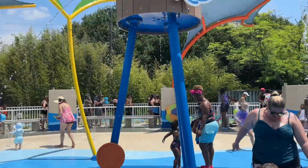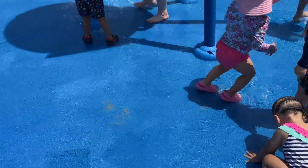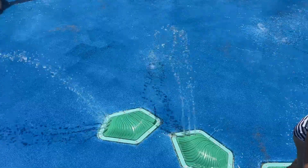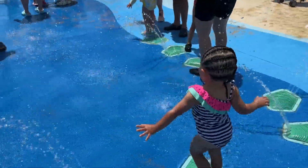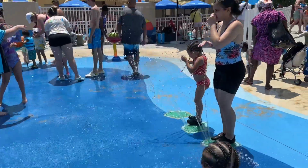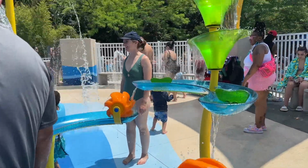Now this is the Bert and Ernie Splash Shore. It's a little bit crowded here, guys. This is so cute. Every time you press on these on the floor, the water comes out even more. Look, that's awesome. Press on it, mommy, press on it. They have this cute little play area for the kids.